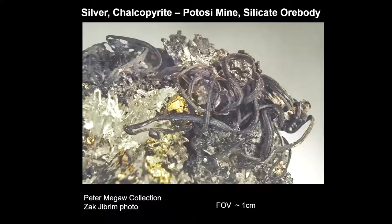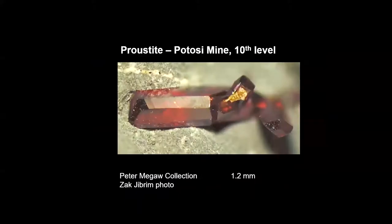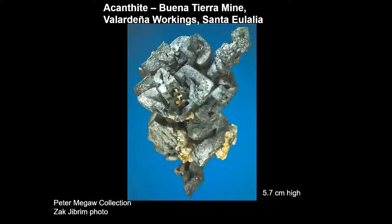There are a few wire silvers, but they're very small. Notice the field of view for this is only 1 centimeter. So these are micros. Also a proustite from the 10th level of Potosí mine, again in the collection, 1.2 millimeters. A canthite from Valardeña.